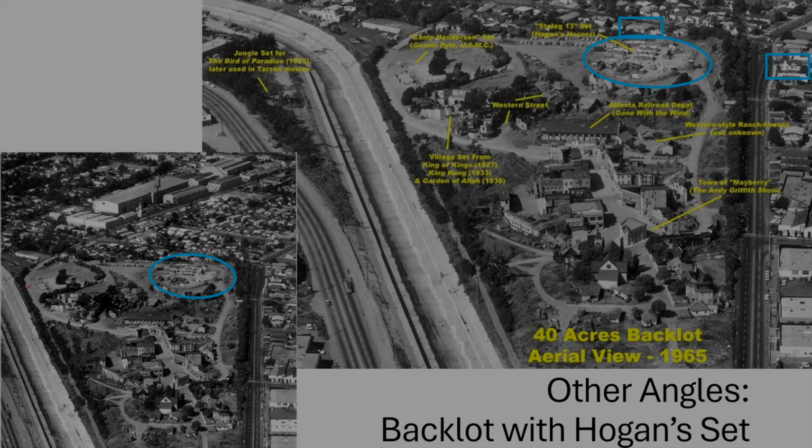These pictures both look west across the backlot. They might even be the same picture with different zoom and cropping. In the bottom left image, I've laid an oval around the Stalag 13 set. Farther in the background can be seen the rectangular block of studio buildings used for interior shots, but again, these were not used for filming Hogan's. The top right picture shows the Stalag 13 set in a little closer, with the L-shaped house behind it and the gabled house to the right.